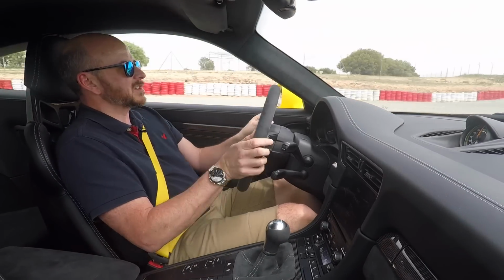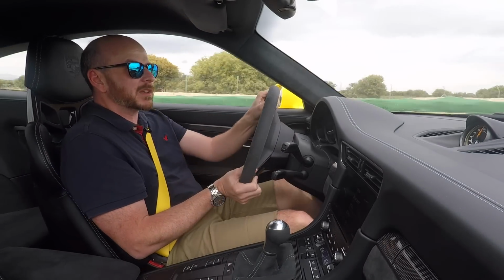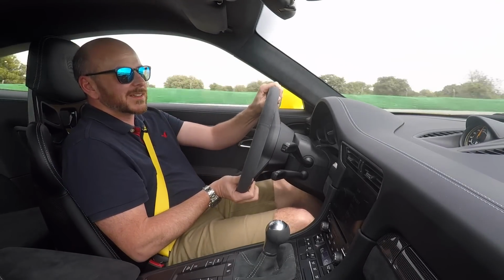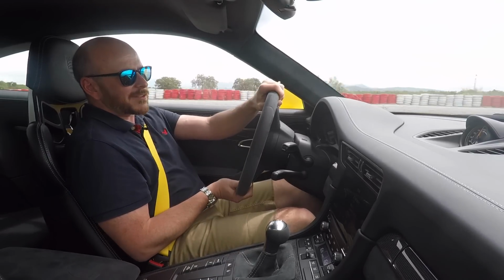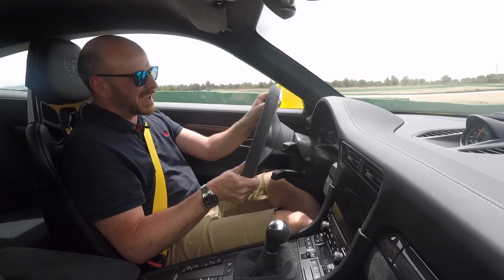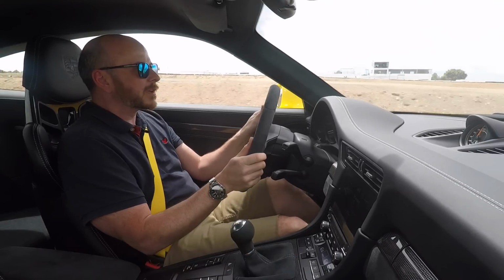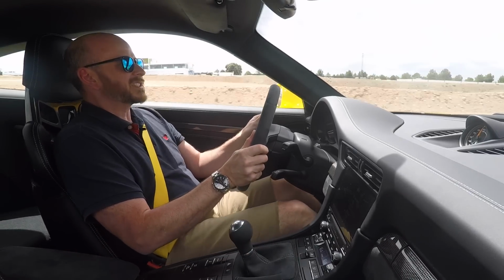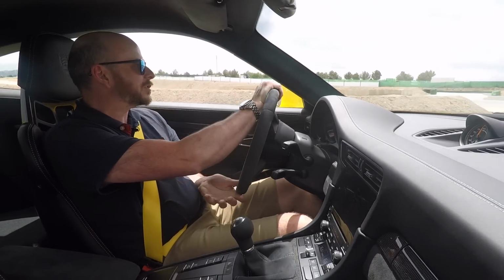There is the option to rev match with the sport button, but to be honest with you, if you're going to buy a manual car, you're going to want to heel and toe it yourself, aren't you? Another lovely thing about this car is the steering. The steering is absolutely bang on. Superb. Which just adds to that engagement factor. Obviously the gearbox is crucial here as well.